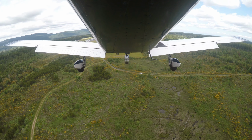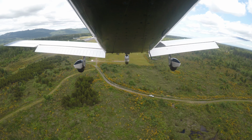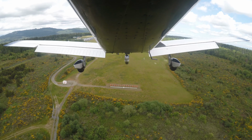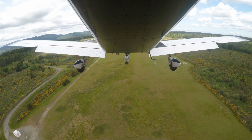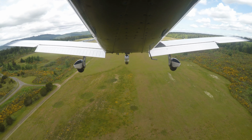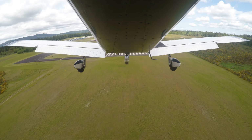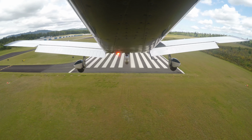We're on 80 on the airspeed. Looking good. That's good, trim. And power back. Right on the center line.